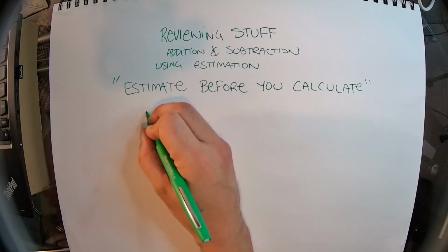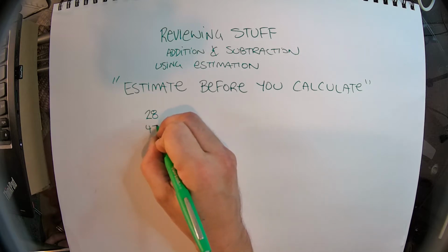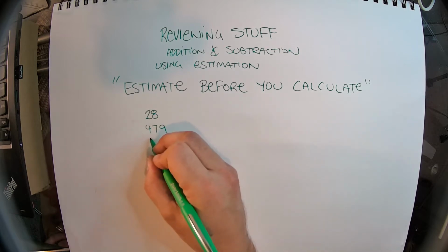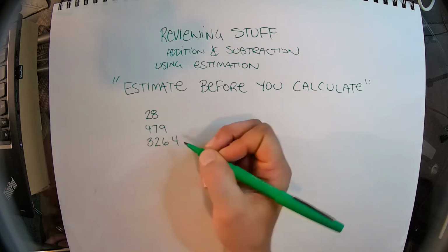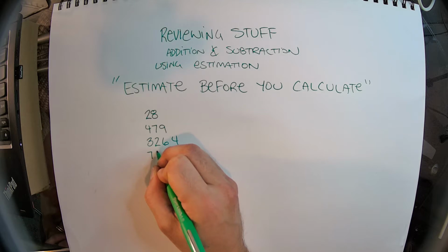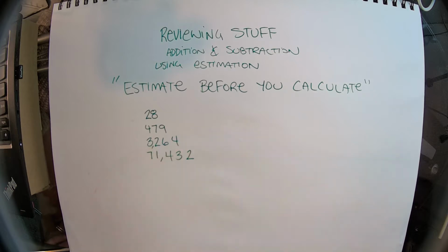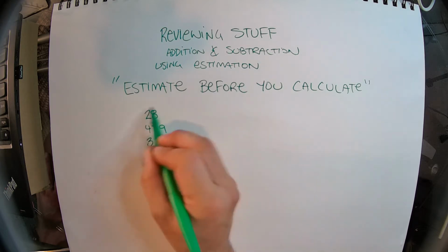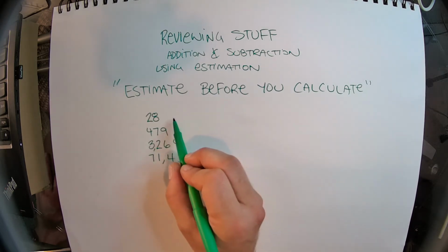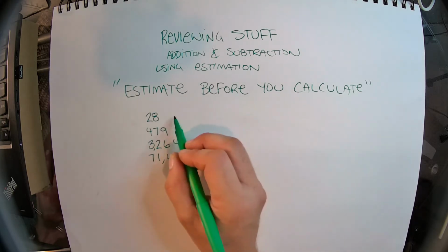So let's review some estimation stuff. Let's say we have numbers like 28, 479, 3,264, and 71,432. I'm just making up numbers with different amounts of digits. What we want to do is estimate these pieces by making them rounder. Remember, we basically want the ends to have zeros on them.